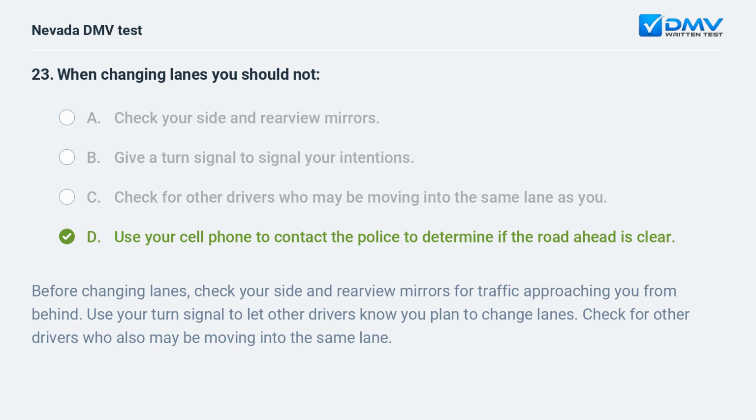D. Use your cell phone to contact the police to determine if the road ahead is clear. Before changing lanes, check your side and rearview mirrors for traffic approaching you from behind. Use your turn signal to let other drivers know you plan to change lanes. Check for other drivers who also may be moving into the same lane.